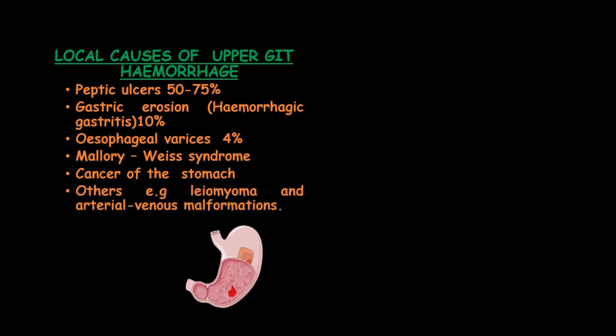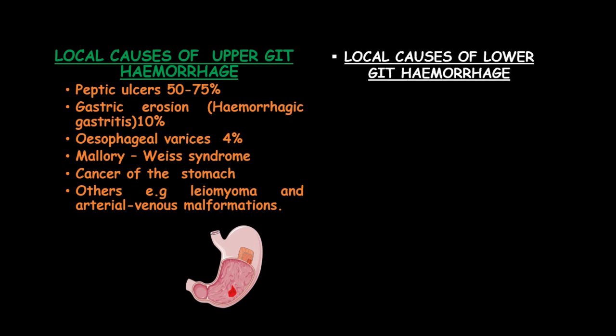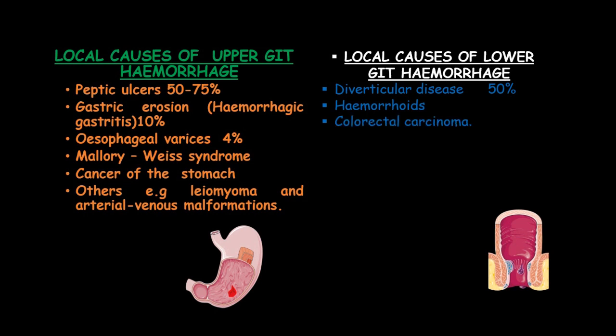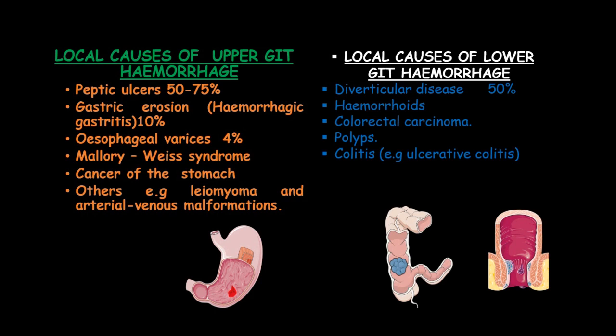the leiomyoma in females and arteriovenous malformations. The local causes of lower gastrointestinal hemorrhage include diverticular disease, which accounts for 50% of the cases, hemorrhoids, colorectal carcinoma, polyps, and colitis such as ulcerative colitis or Crohn's disease. Angiodysplasias also account for a small percentage of these lower gastrointestinal hemorrhages.